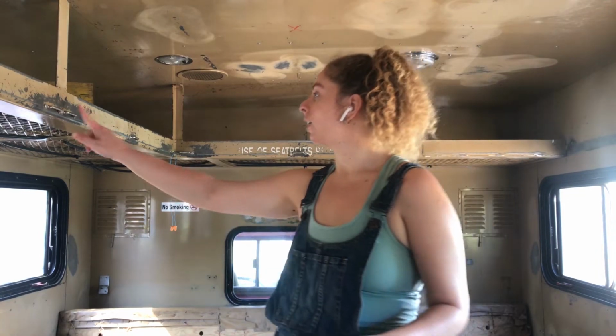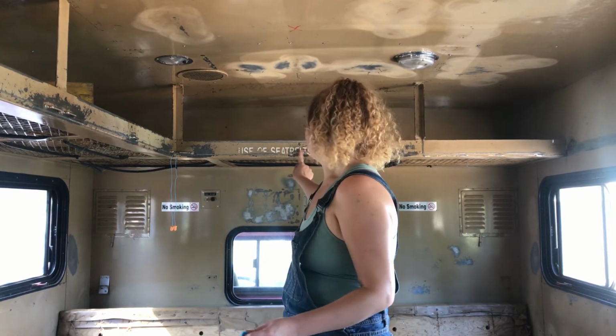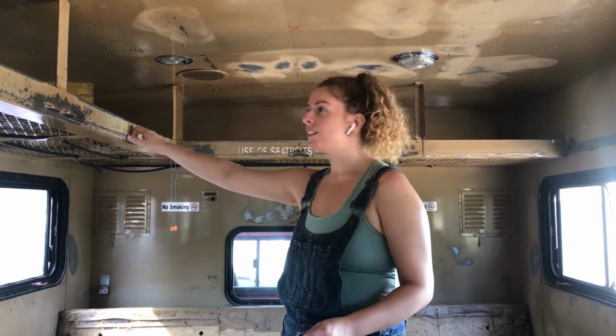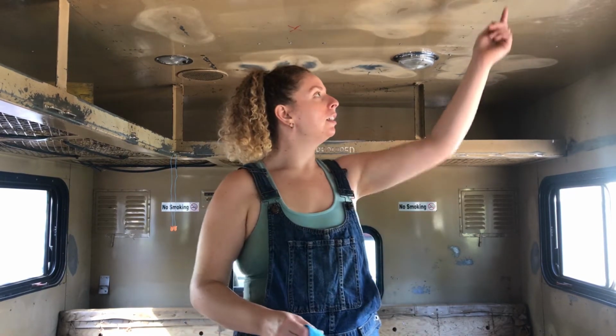A few more things Dan is working on. He needs to grind out just a couple more of these. 1, 2, 3, 4, 5, 6, 7, 8, just 10 more of the handles. There's a couple other areas that he needs to grind out, and bits that are sticking out, but we're getting really close to being able to epoxy the floors, and then we're gonna paint pretty much everything with a mold and water resistant paint.